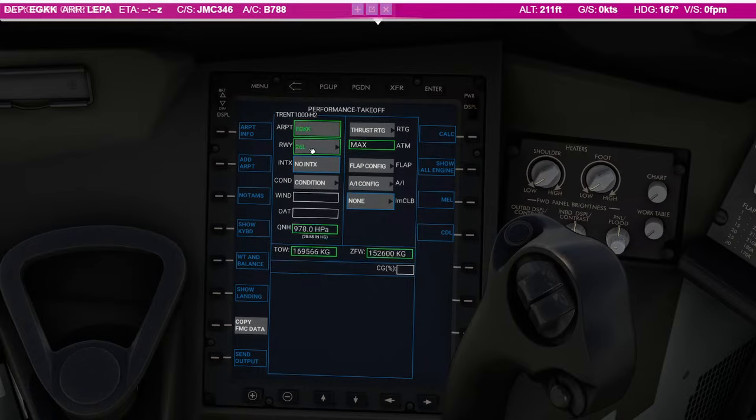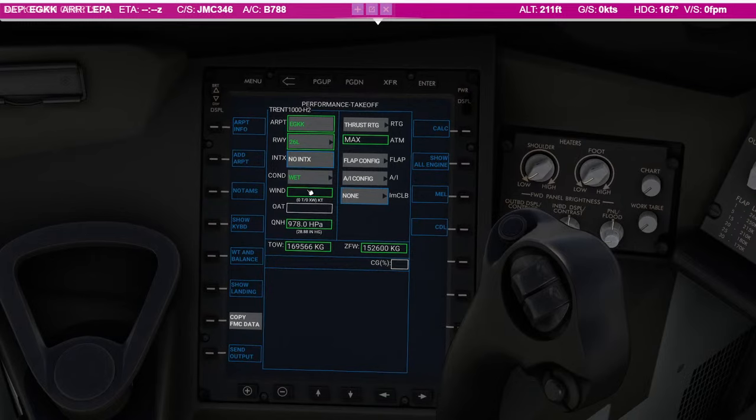There we go. Gatwick, 26 left. Can't wait to make a tutorial on PMDG 777, says Mohammed. Yeah, looking forward to that. I am type rated on it. We'll do wet numbers. Stand 12, taxi Roger.